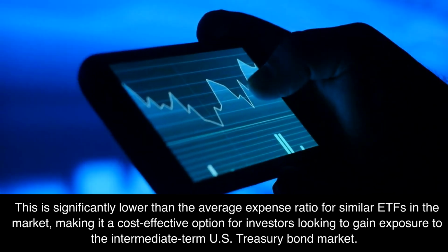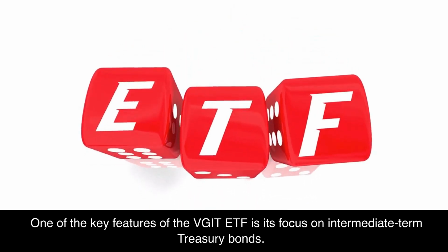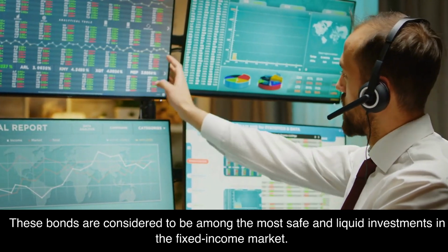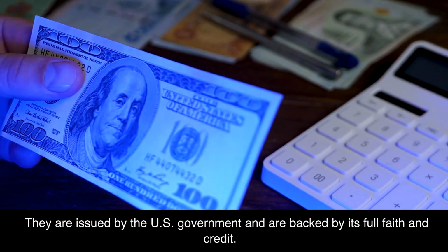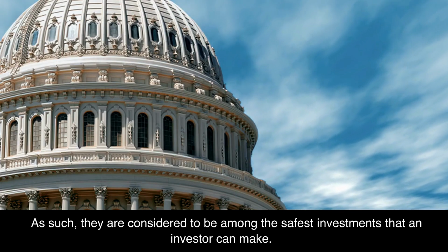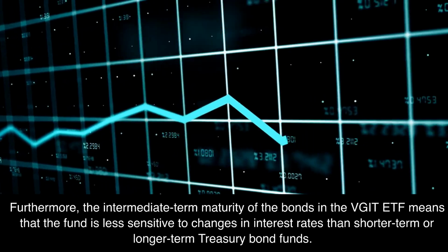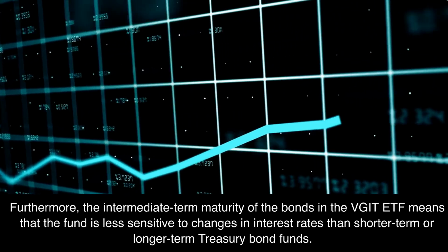Treasury bond market. One of the key features of the VGIT ETF is its focus on intermediate-term Treasury bonds. These bonds are considered to be among the most safe and liquid investments in the fixed-income market. They are issued by the U.S. government and are backed by its full faith and credit. As such, they are considered to be among the safest investments that an investor can make. Furthermore, the intermediate-term maturity of the bonds in the VGIT ETF means that the fund is less sensitive to changes in interest rates than shorter-term or longer-term Treasury bond funds.